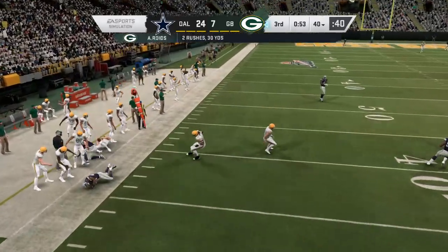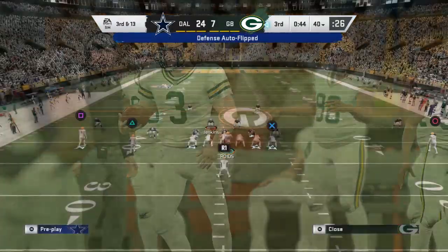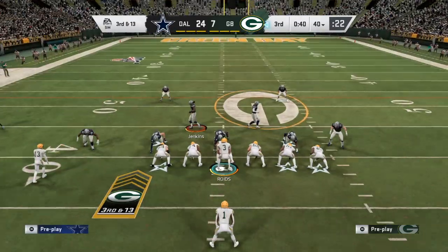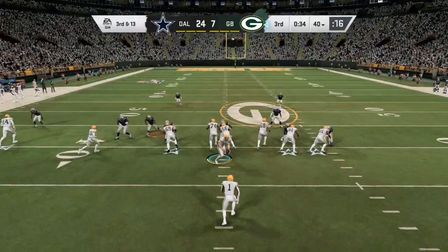And he will go down outside of the pocket for a sack. Tried to get away, but could not. Well, it was 2nd long. Now it's 3rd and even longer. They're going in the wrong direction here. Definitely going in the wrong direction for the offensive guys.